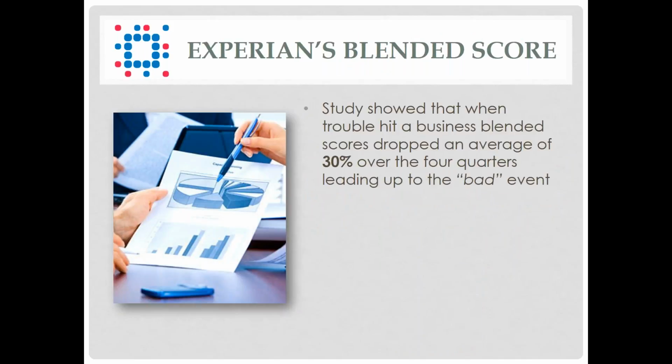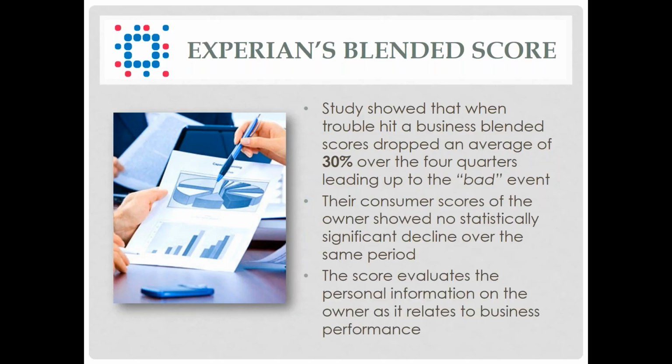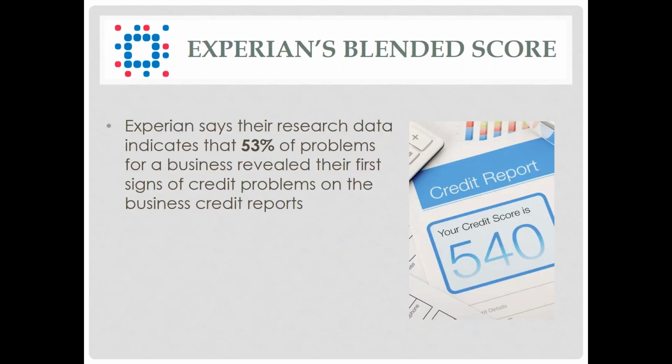So studies showed from Experian that when trouble hit a business, blended scores dropped on average 30% over the 4 quarters leading up to the bad event. Their consumer scores of the owner showed no statistically significant decline over the same period. The score evaluates the personal information on the owner as it relates to business performance. So the bottom line is, what Experian says is, hey, look, our blended scores dropped in the quarters before the problem occurred, and if we just looked at the business or the consumer scores without them together, neither one of them really showed any variance. So Experian uses this as the basis of why people should use the blended score, but again, it's not very widely used. This is just not something you're going to run into often in the business world.